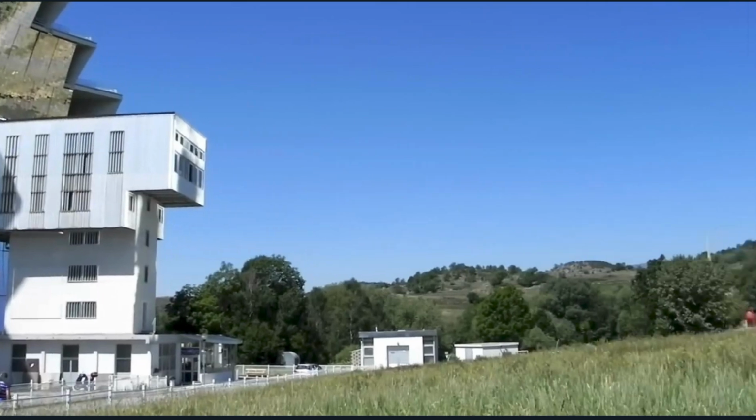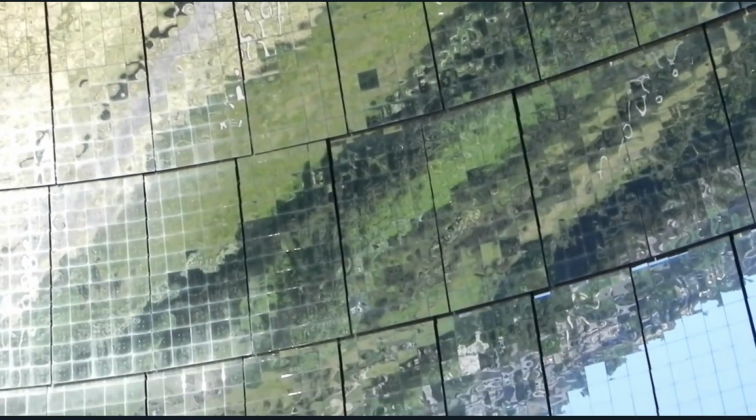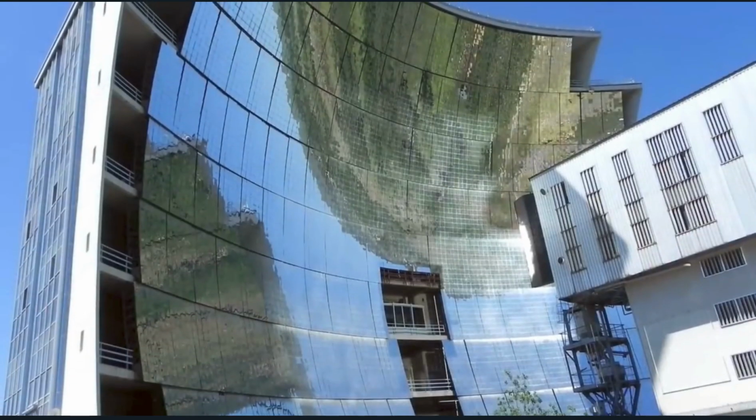It's 177 feet high and 157 feet wide, and is covered in 9,600 reflecting mirrors that reflect the sun's rays into a second set of mirrors which reflect the beams to a small circular target on the central tower.